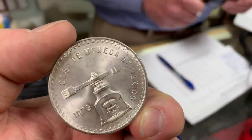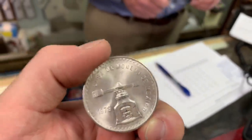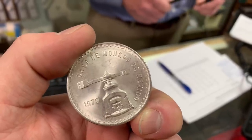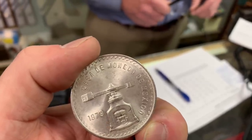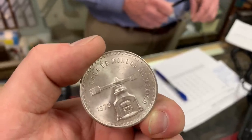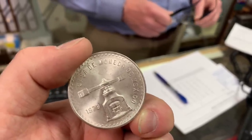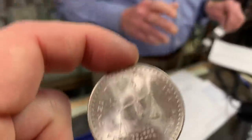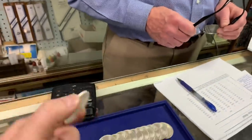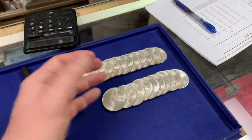Yeah. This is sterling silver from, by the way, I did look this up while you were helping another customer. This is from the Mexican Mint, which is the oldest mint in the Americas. This goes way, way back, right? That's true, because they established their mints when the Spanish were in control of Mexico. Yeah. Right. Now, this is dated 1979. So, sterling silver.